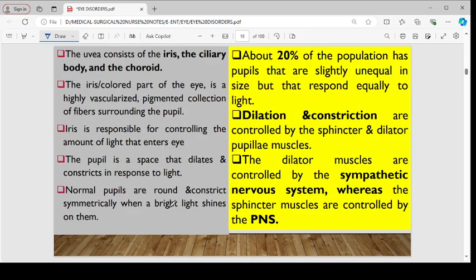The uvea consists of the iris, the ciliary body, and the choroid. The iris is the colored part of the eye. It is highly vascularized, a pigmented collection of fibers surrounding the pupil. The iris is responsible for controlling the amount of light that will enter the eye, and the pupil is simply the space that dilates or constricts in response to light.